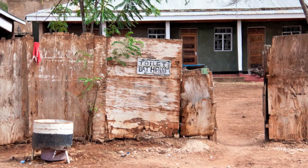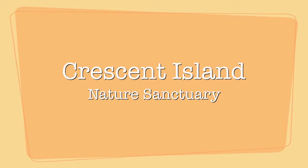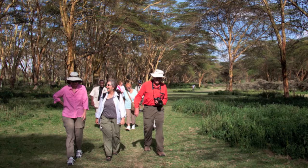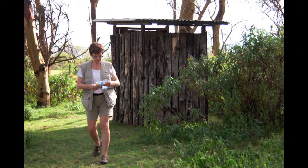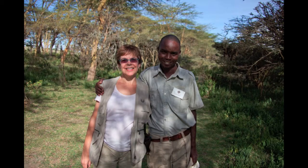We stopped at restrooms like this on the way to Arusha, Tanzania. This is our small group taking a walk in the sanctuary. Thank goodness for outhouses. Our local guide at the sanctuary.